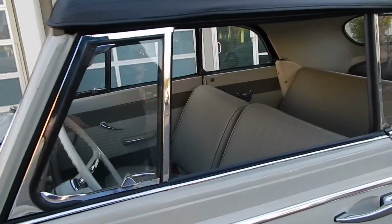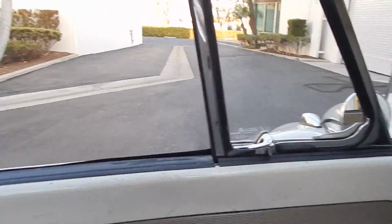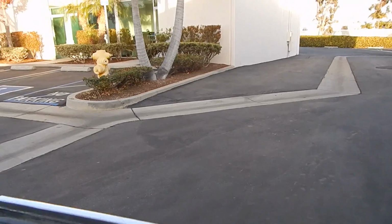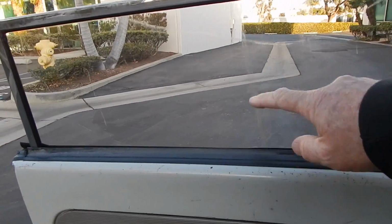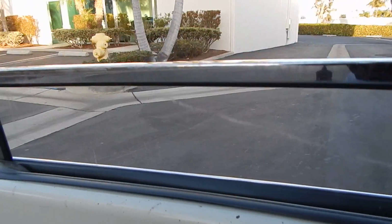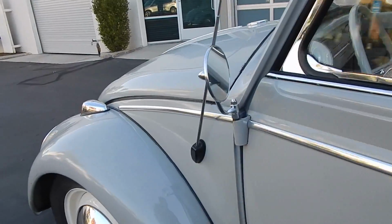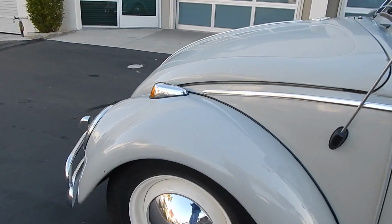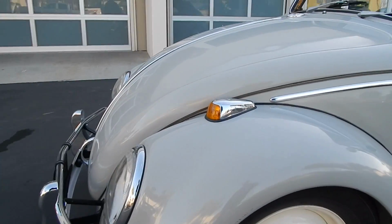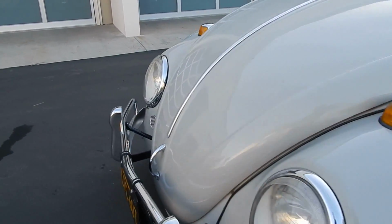If you raise this window up here on the driver's side, you're going to find a little bit of patina on the glass, scratches, but that's what gives this car character. You can see a little bit of window scratch there, but he went through and put new weather strips in it. We'll come back around to the driver's side. Door shuts nice. Runs and drives. It's had a few baby bumps over the years like Volkswagens do. There's a little bit of scuff here, but it's all character.